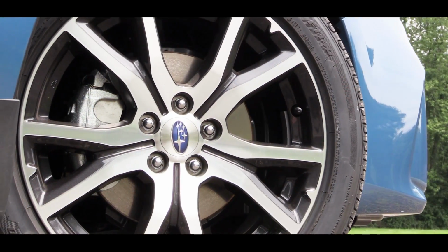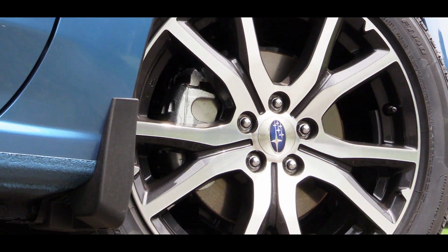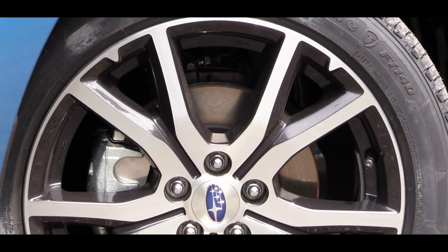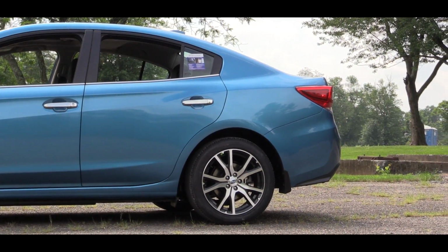And when it comes to the wheel setup, you will get 16 by 6.5 inch steel wheels with the 2.0i, 16 by 6.5 inch aluminum alloys for the Premium, 18 by 7.5 inch aluminum alloys for the Sport, and 17 by 7 inches for the Limited trim level that you're looking at right now.